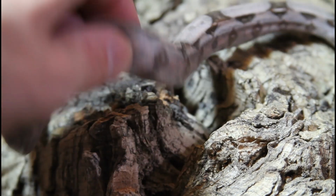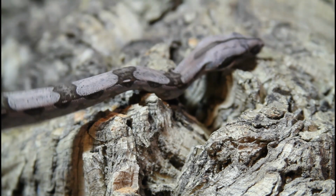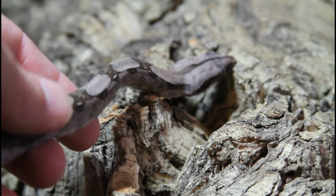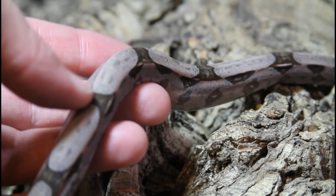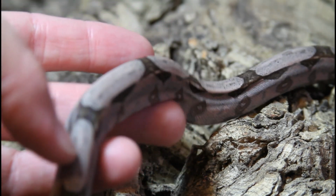And here we have a close-up shot of this animal. Hopefully you can see the cool markings on the head. And this animal, you can see, also has some really cool smudges in between its saddles.